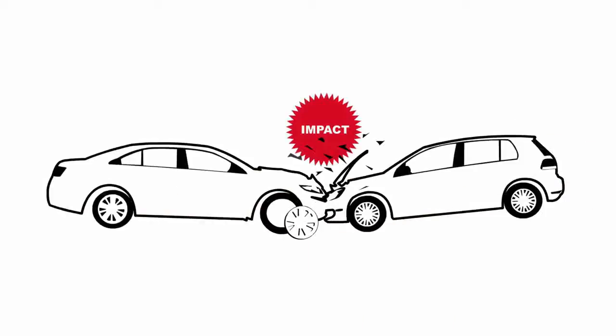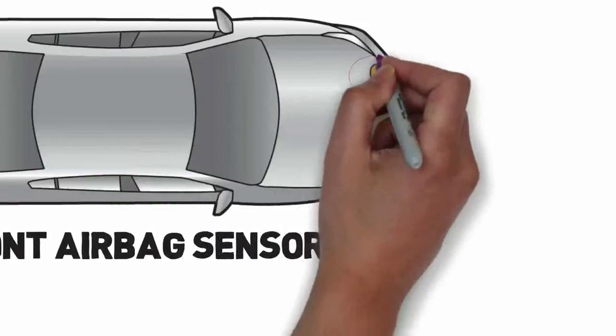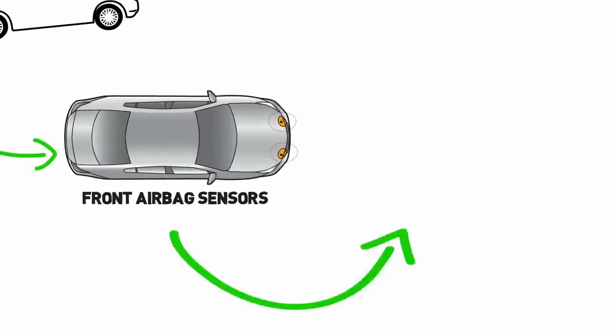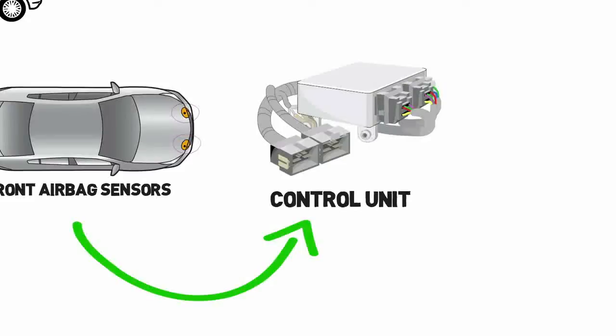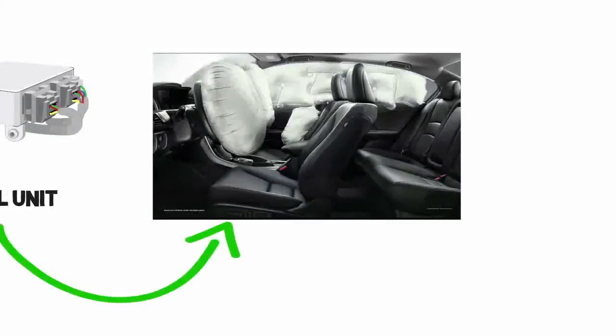The airbag system relies on information collected by various sensors to determine the severity of the crash impact. The crash impact transfers energy to the sensors that communicate to the control unit, that analyzes the data, determines system response, and, if airbag deployment is necessary, communicates to the appropriate airbag.